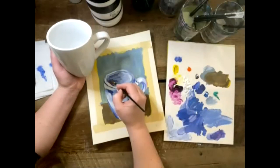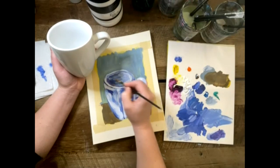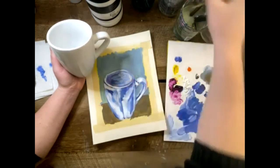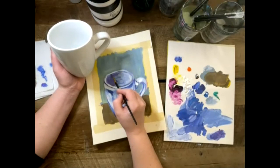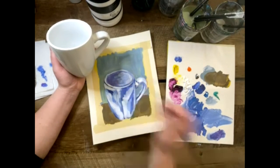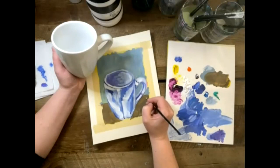A little bit of purple into this. Now, I always like to say too, if you use a color in one spot, I try to repeat it at least once. That helps things look more unified. Even if it's just a small repetition somewhere.